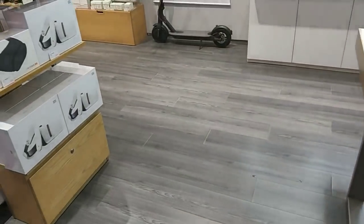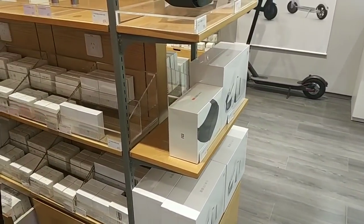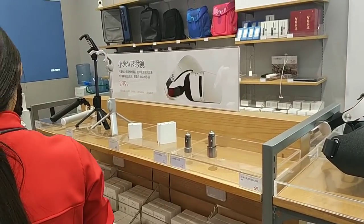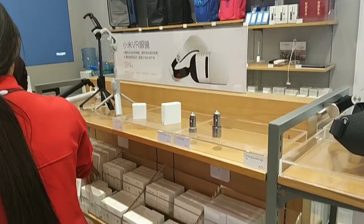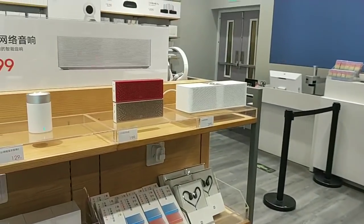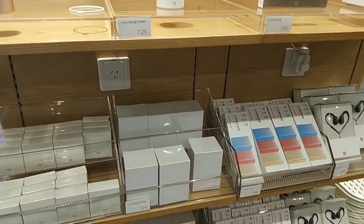See, we have here the car chargers, the selfie monopods, the USB chargers, and on this side, you have the speakers. Bluetooth speakers, Bluetooth headsets, and crystal headsets. Everything's displayed here.